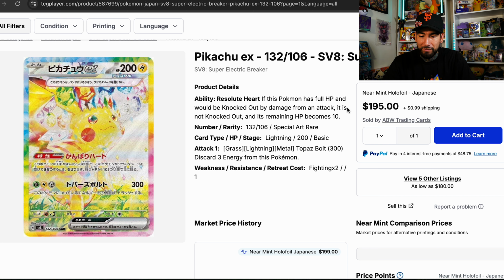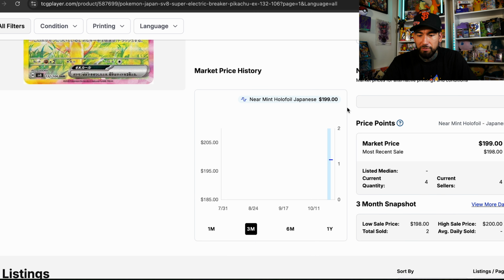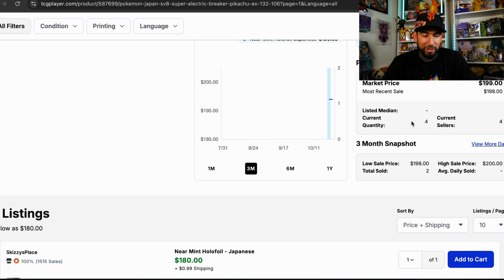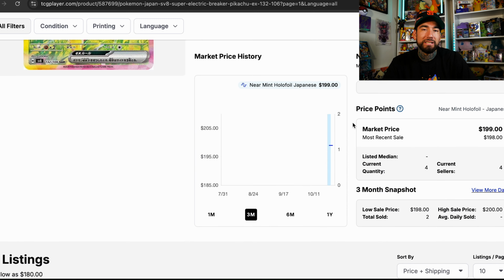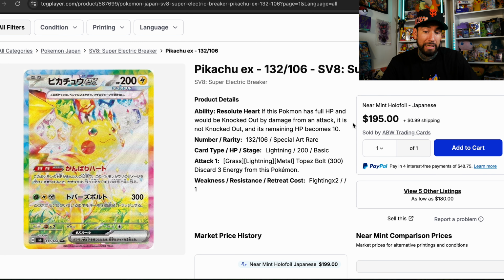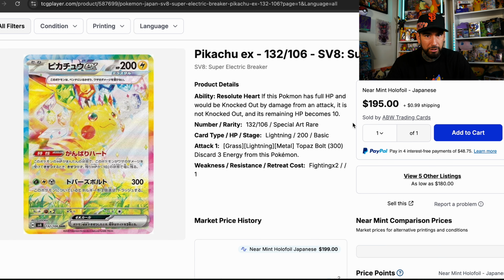Last sold $200. There's only been 4 current sellers. So we're gonna have to wait and see if this card holds. It should sit around that $150 mark, in my personal opinion. But it's a really good set. Who knows what this card is gonna do in English? It'll probably be a $200 plus card in English, because I think that both markets love Pikachu.